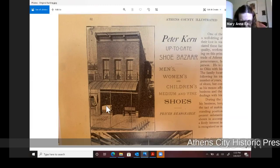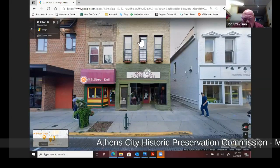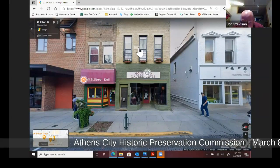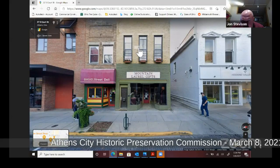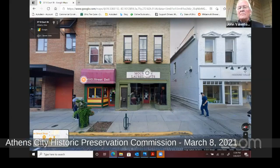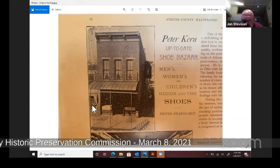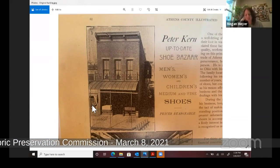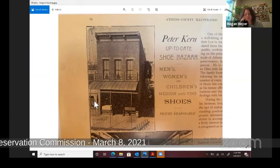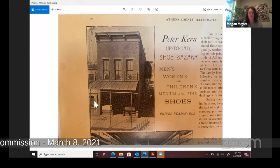But isn't that a way to get in, or no? I don't know what that is. No, the door on the left, this door on the left right here, is actually the door to the apartments upstairs. Right, I know, but it looks like it was there in this old photo. Better go back and show her again. I will. The entrance to the apartment was all the way in the back on the inside. We found remnants of the stairs up in the ceiling. So they would have had an interior stair to get to the second floor, from the back all the way up.